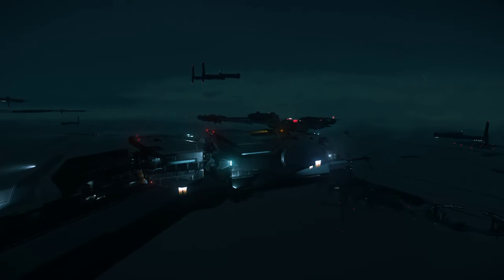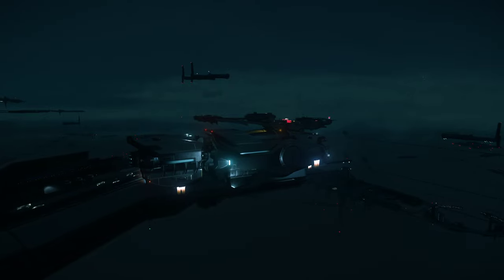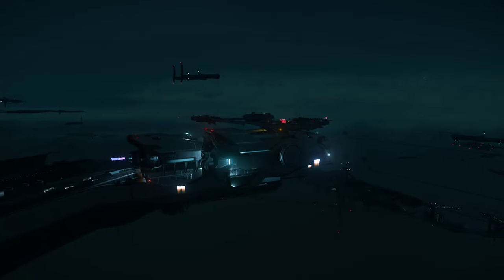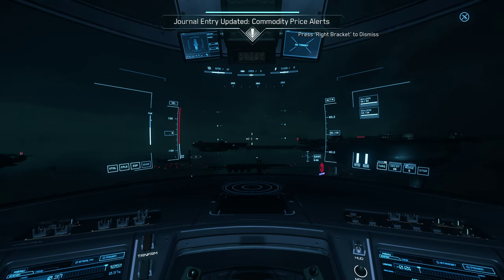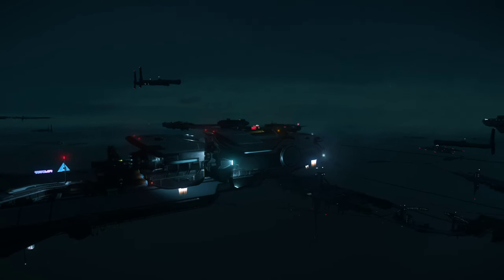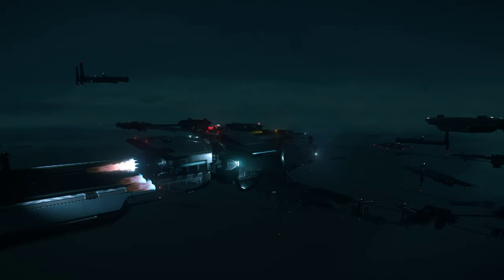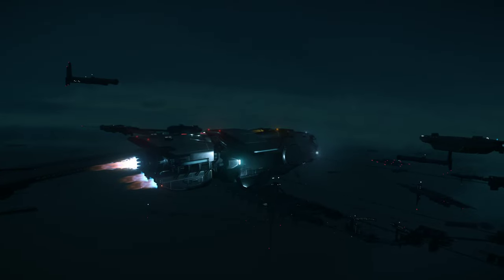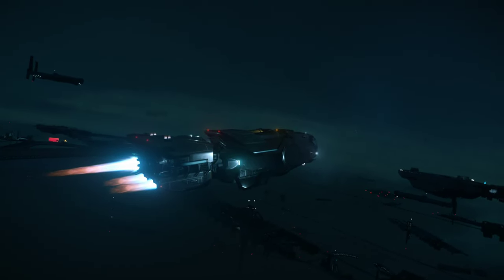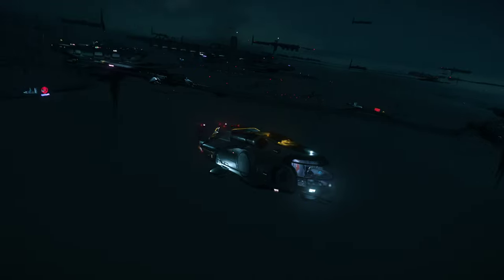Wait, what's the... It's not V. Is it J? Is it H? No. Is it G? No. F. There is some kind of hotkey for it. I don't know. We don't need to know because right now, look at this. Look at this. I mean, this baby can move. Not like a Gladius, no, but she can move.